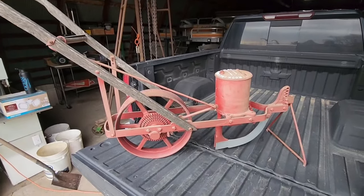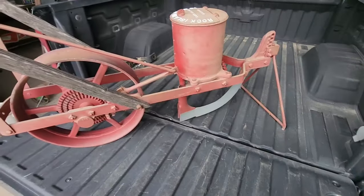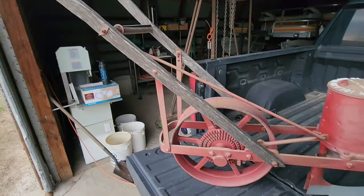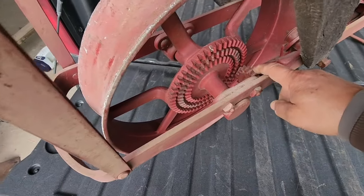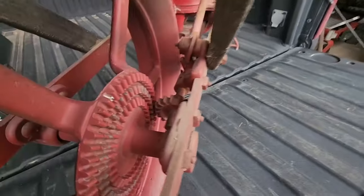Now here's the coolest thing of the day. If you remember seeing this, the little Rock Island one row corn and bean planter. Super sweet, very clean, got a good paint job on it. It needs handles, but I can either make handles or buy handles. They still sell those. It's got three different gears. Pretty cool. You can take it out of gear by this lever right here. You pull on this lever.